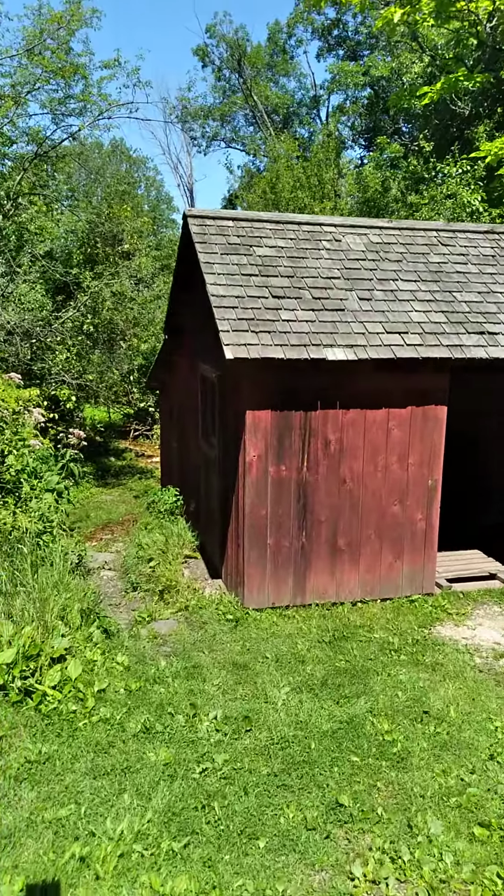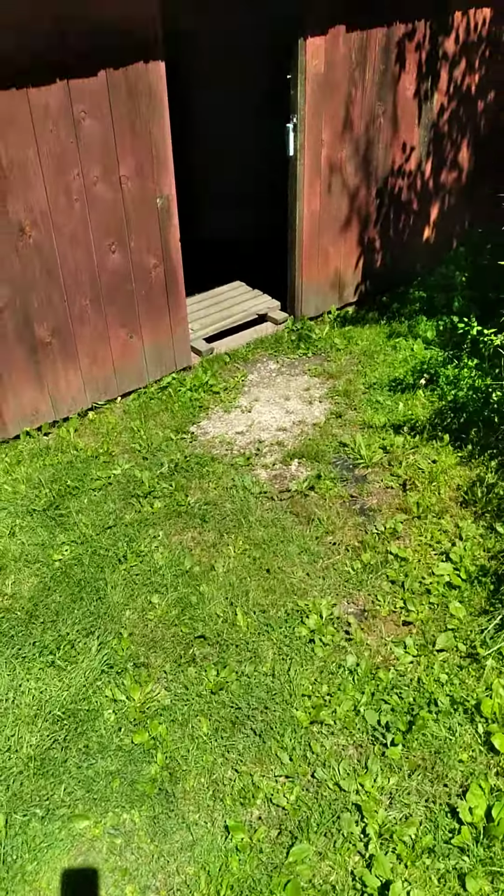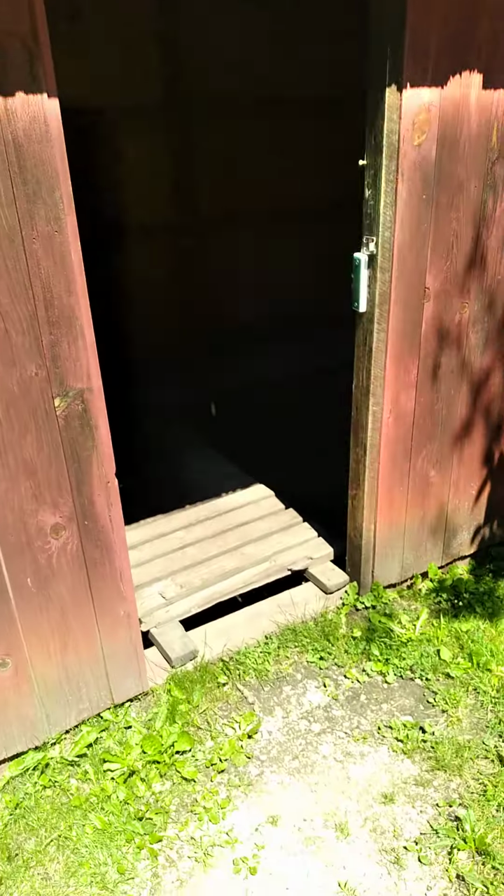But this is another shed that was left behind. This one's a lot bigger than that one back down there. So this one, I don't know if it was a bathhouse or what. Let's take a step inside. Now down below here is water. There is a spring, because it is called Stute Springs Homestead. Pretty neat, hey? Yeah, it's hot in here.